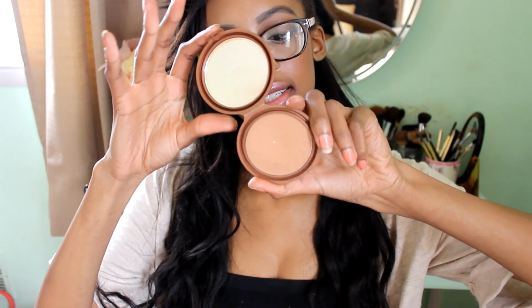So the last face products I'm going to be talking about are bronzers. So I have 2 types of bronzers, but I have 3 to show you. I have the NYC bronzer in Sunny, which I recommend for anyone who's starting with bronzer. It's so easy to use. It's like the perfect shade for everyone, and it's just really nice. There's only 1 color. It's in the color Sunny, and it is just amazing, and it doesn't look muddy on your skin or anything like that, so I definitely recommend looking at NYC.